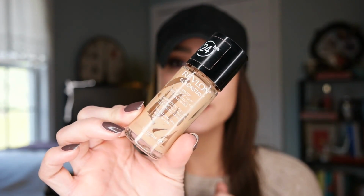I saved the best for last. This is the Revlon Color Stay Foundation in shade 330 Natural Tan. This is my favorite foundation, I think, of all the foundations I've ever used. I mean, maybe top 2. This is incredible. This foundation, so affordable, such great coverage.